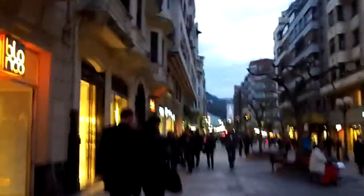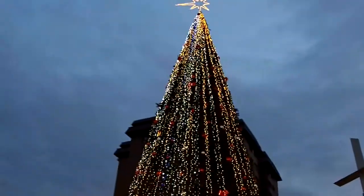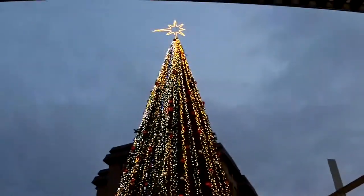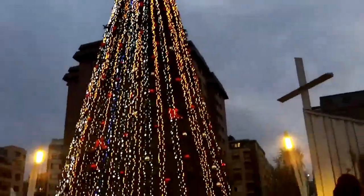Okay. I am going to shop, spend monies, be happy. Guess what? We find the Christmas tree! And it's beautiful. Oh my god. It's massive. I don't think it's a real Christmas tree. Something tells me it's not. But it's gorgeous. We've got loads and loads of light streaming down from it.